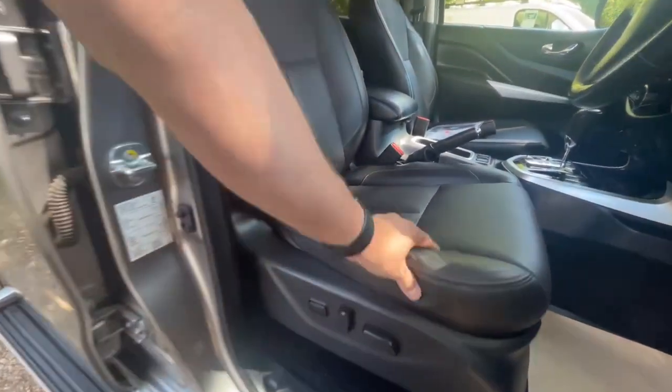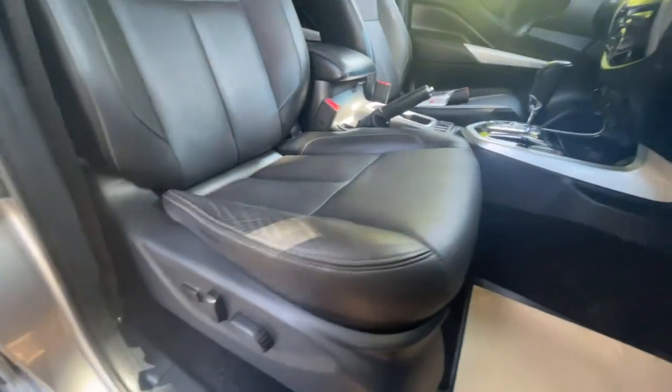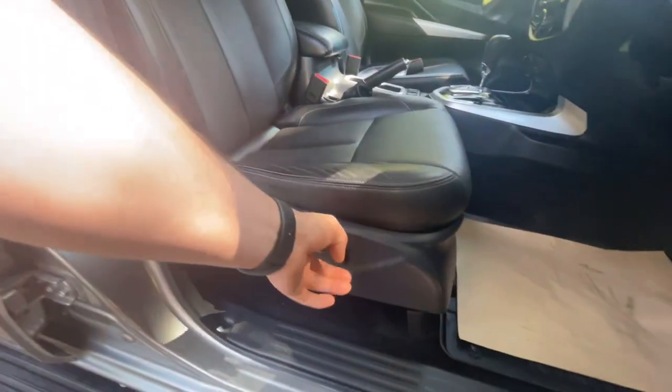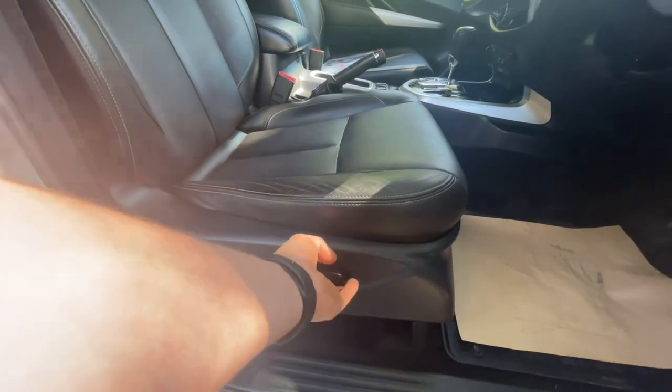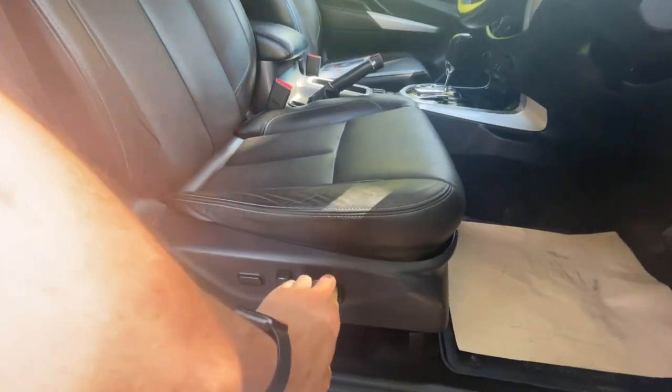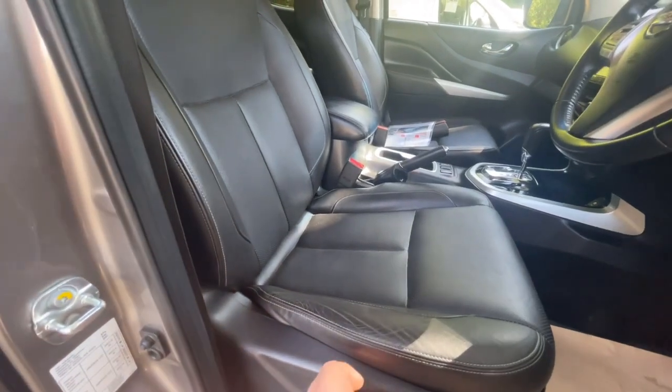Driver's seat, no surprises at 20,000 miles. Bolsters are really very nice and firm. Material, as you can see, is really nice and clean. Seats are in great condition. It's a fully electric seat, and it works without fault. And all the original operations work as they did when they were new.